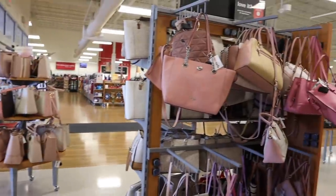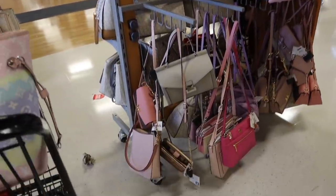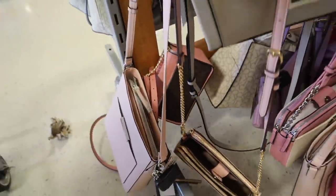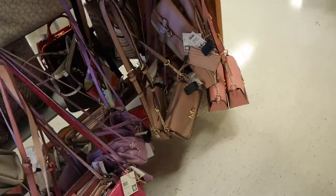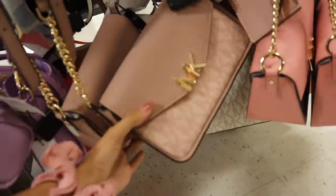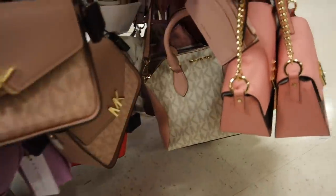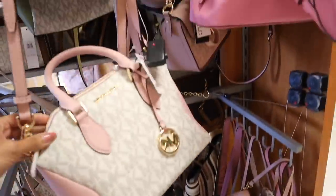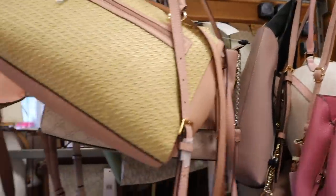And in between these sections, they have different colors. Like over here, they have pink, which is my personal favorite color. So this one is Nine West. We have seen that Michael Kors crossbody purse. MK again. Actually, this one is new. I think it's really pretty for $120. So if you guys are looking for something unique, then definitely dig. You might score on something that you've been looking for.